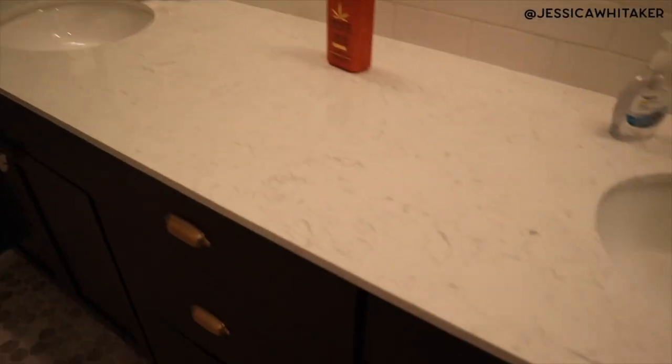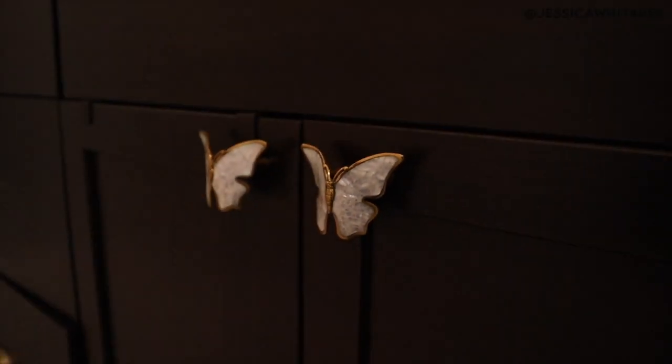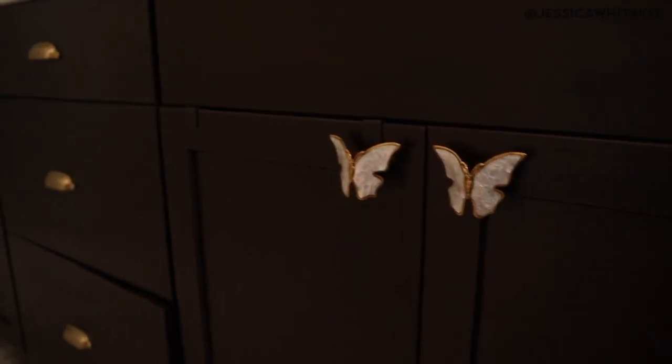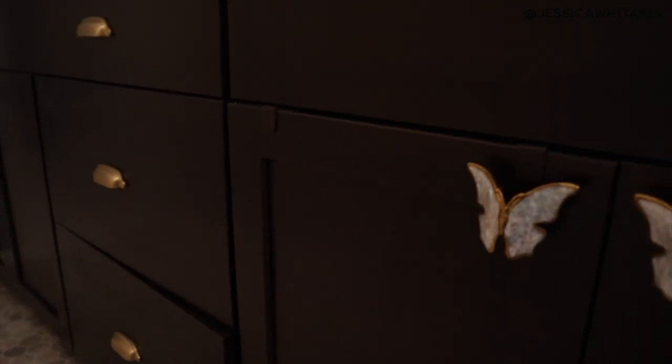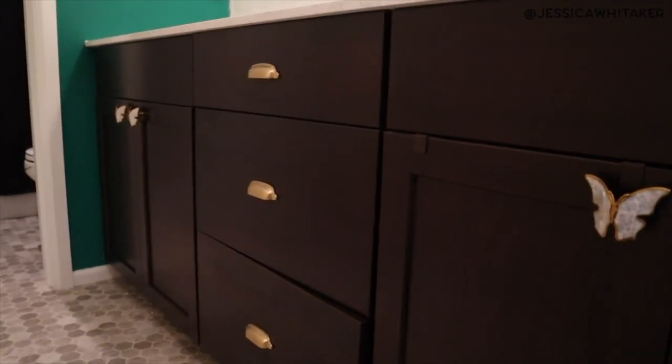We also changed out the hardware in the bathroom. Look at this amazing opal butterfly. This is in the Paris gold. And then we have satin brass cup pulls. So super happy. And I did a lot of organizing in these drawers, which I'm very satisfied with.